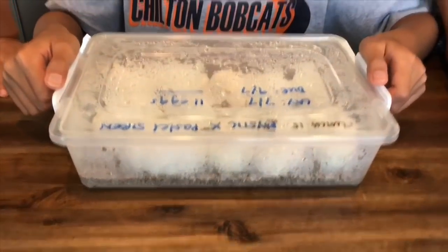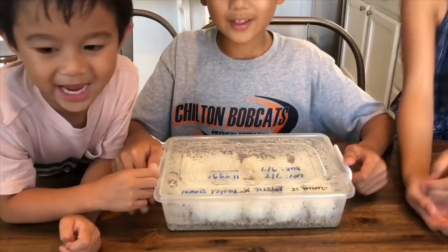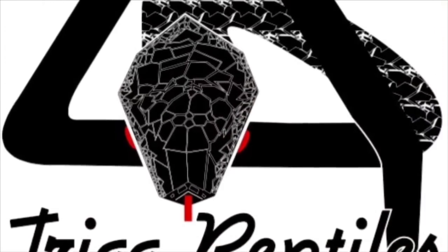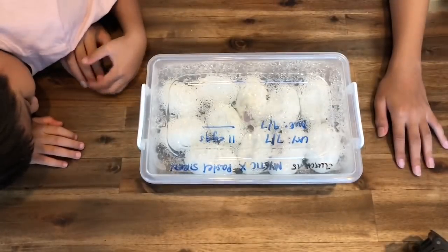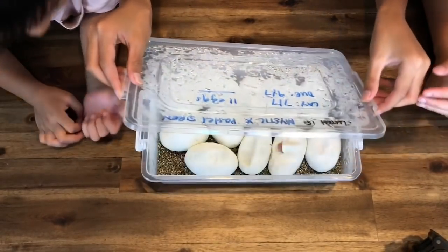I think one has already pipped. Actually, there's more than one. More than one, I think. Yeah, so let's get going. Three pumpkin eggs! Yeah, let's go! Go ahead. So now go open it. Okay, let's see what we got.